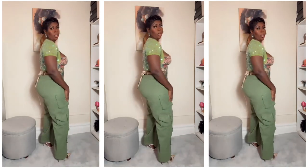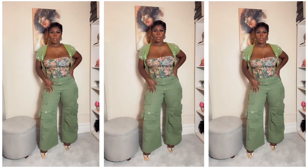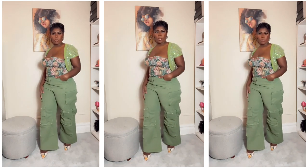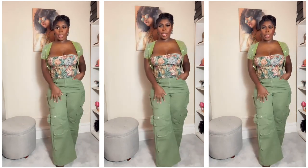How the back looks. Love this. Let me know what you guys think.